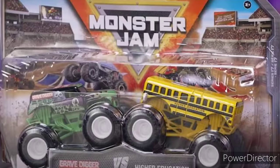So the first thing we have here is the new doubles packs. You already saw one of them, but here's the other one before that one. It is Higher Education and Grave Digger. Now these are really cool, but the only issue I have with these trucks is the rims. Why would you give it white rims? I don't know if this is confirmed yet, but if it is, please fix the rims. Those look a little weird, but it is awesome that they're coming back with all the doubles packs, because that means we'll probably get Blue Thunder, Overboard, Wildside, and all those. You'll see those trucks in a future video, as well as the 2022 poster review.